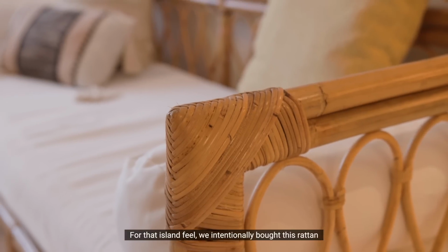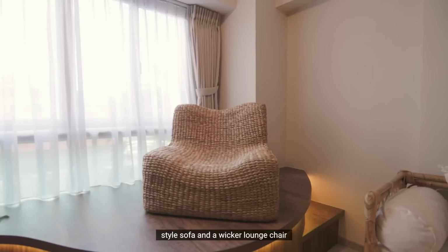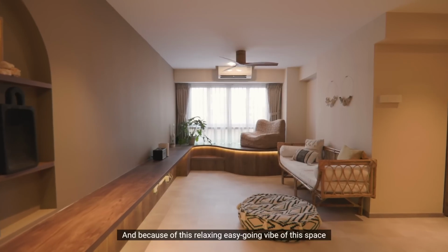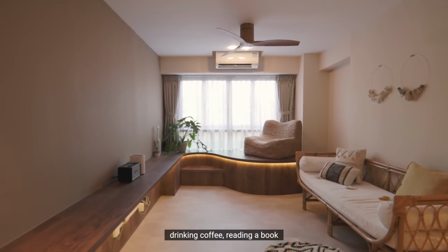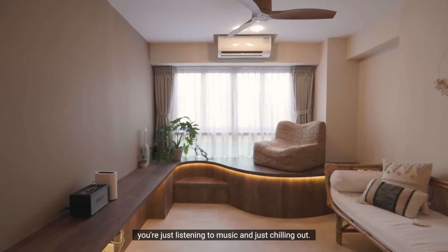For that island feel, we intentionally bought this rattan-style sofa and a wicker lounge chair, which incidentally is also called the Hyacinth chair. And because of this relaxing, easygoing vibe of the space, we tend to spend a lot of time here, whether it's drinking coffee, reading a book, or just listening to music and chilling out.